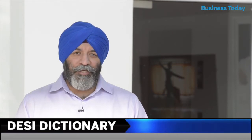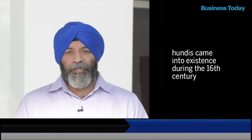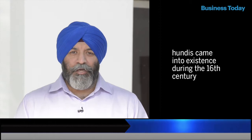The Hundis, as one can see, are very similar to the hawala system, though in a Hundi there is a physical piece of paper. While there is no exact recorded date as to when the Hundis came into existence, they are believed to have been in use since the 16th century, when an Indian merchant by the name of Banarsi Das in 1586 recorded that he had received a Hundi of 200 rupees from his father.